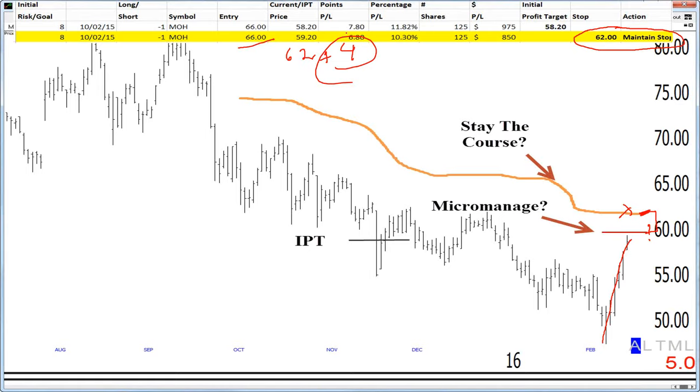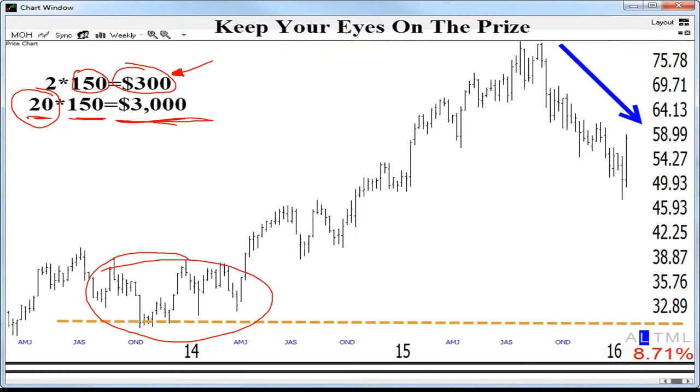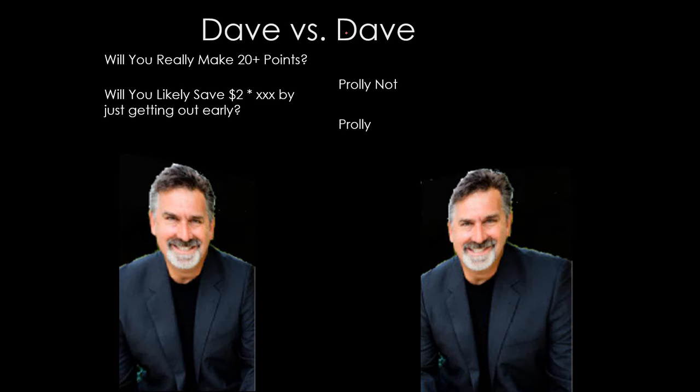But the problem is, it's your thought process and the fact that we're not really made to trade. You're trying to figure out a way to micromanage that trade. Now, there's a big difference between micromanaging and using a little bit of discretion. And I'm going to flesh that out in just one second.